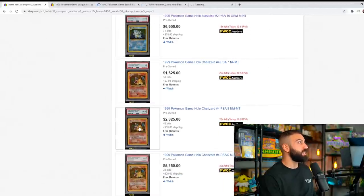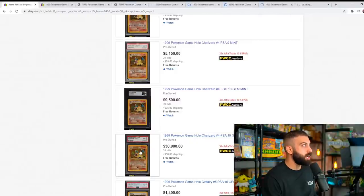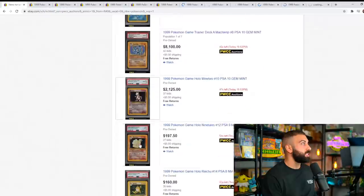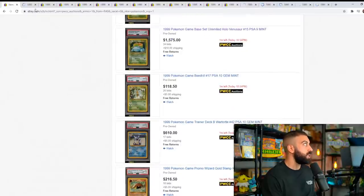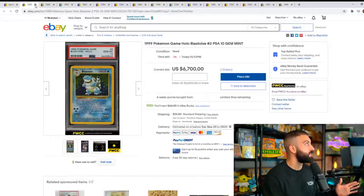This is base set unlimited. This is huge right now, because first edition base set has become really unattainable for so many people. Now base set unlimited has been seeing huge growth. Base set unlimited booster boxes, I think I've seen sell for $35,000 plus. And tonight we might be breaking some records. So let's see. Blastoise at an 8, base set unlimited going for $900.